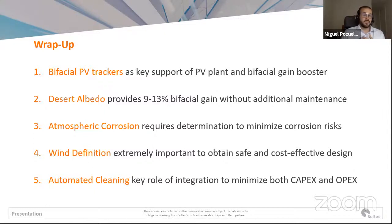The wind definition is very important to have accurate information. In the Middle East, we have this WRF tool that was published by AWDI that is getting into the official codes in the region. I think it's a very good and accurate tool of information. And finally, automatic cleaning is becoming the standard, and it has a key role to minimize the capex and also the OPEX, and to boost the production by minimizing the LCOE. So thank you very much, and the ball to you, Bing.